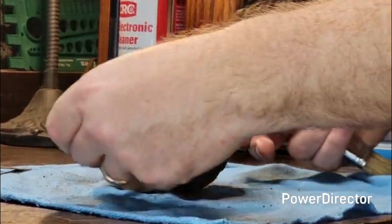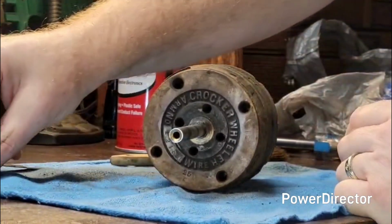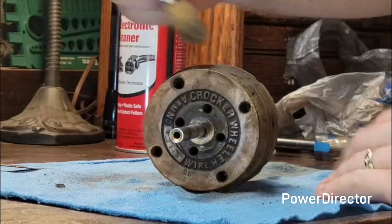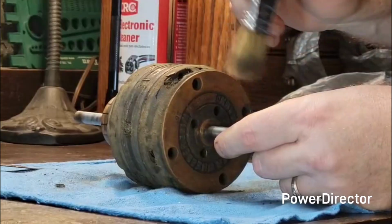I'm going to start cleaning up this armature. This armature is wrapped with a vulcanized fabric, and just from touching this, it's already falling apart. So we are going to have to put something on there to protect that. There's no salvage in that stuff. It's completely dry rotted. It's just falling apart here.